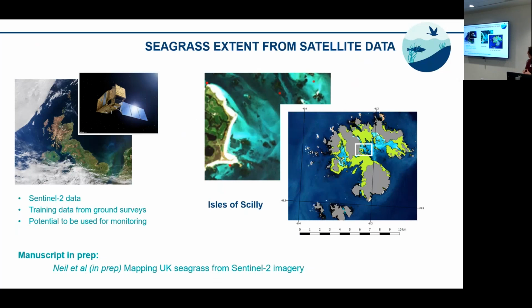So there's a lot of interest in mapping seagrass with satellite data, but that comes with its challenges to do with the heterogeneity of our coasts, really. And the other vegetation that is present that isn't seagrass causes us quite a lot of problems. So we did struggle with this aspect, but we have managed to crack it, I think, to a large extent, doing mapping using Sentinel-2 data. Alongside, very importantly, I always want to stress that there still has to be training data from those ground surveys.